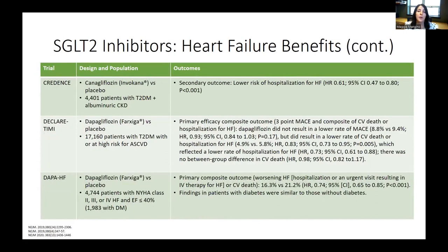Another secondary outcome of the CREDENCE trial, which we previously discussed, was a lower risk of hospitalization for heart failure in the canagliflozin group. The DECLARE-TIMI trial included over 17,000 patients with type 2 diabetes with or at high risk for ASCVD randomized to receive dapagliflozin or placebo. Treatment with dapagliflozin did not result in higher or lower rates of the 3-point MACE compared to placebo, but it did result in a lower rate of cardiovascular death or hospitalization for heart failure, a finding that was really driven by the lower rate of hospitalization for heart failure.